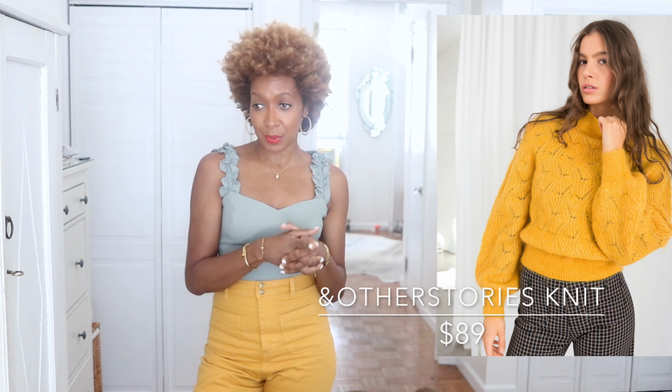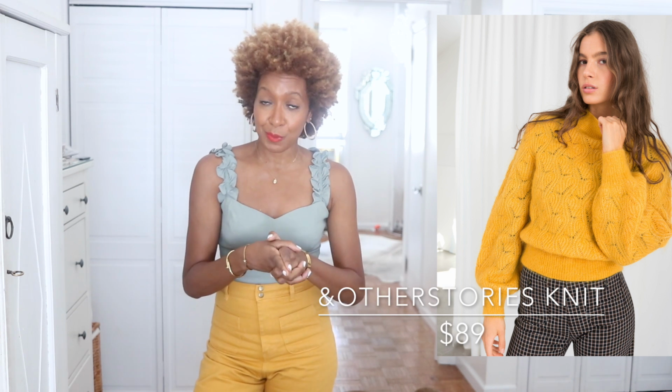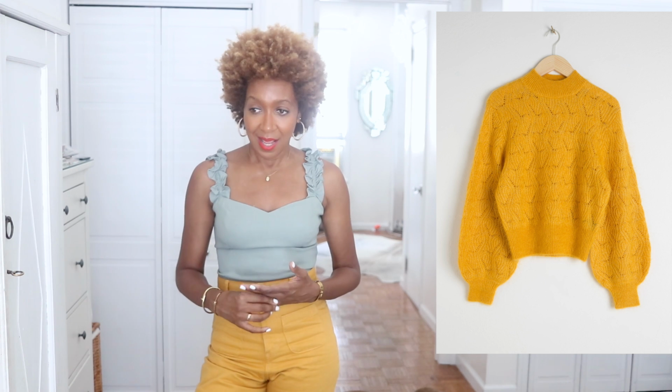Anyway. Oh, and bouncing back, last but not least, to And Other Stories. They had this jumper. It's so granny looking. I had to include it. And I'm going to end the video with this one. It looks so fluffy with those full sleeves. And again, the price point, it is under $100.